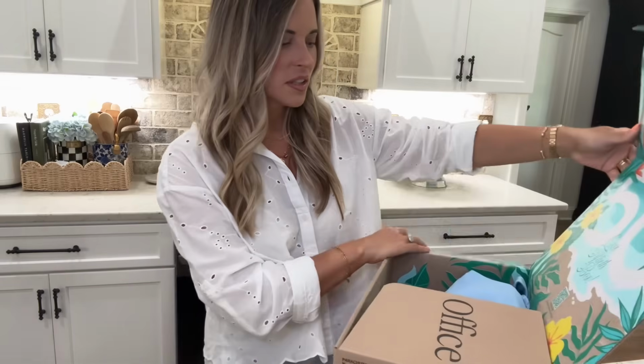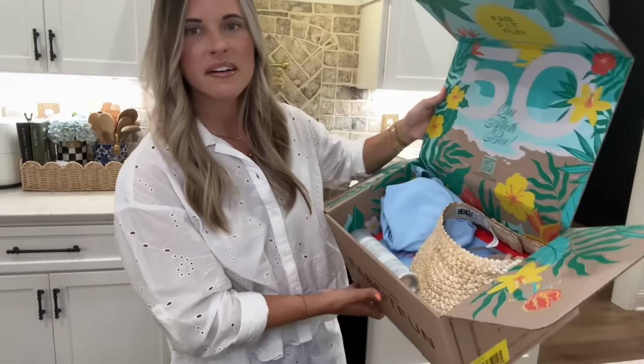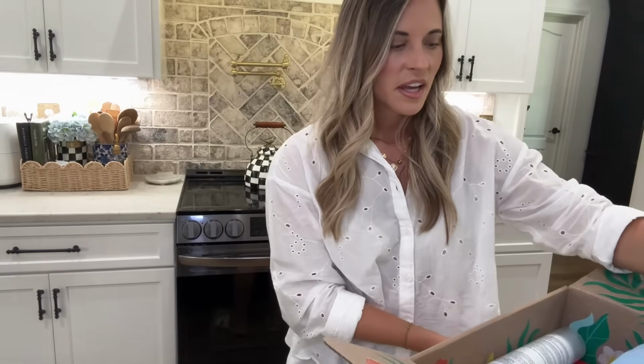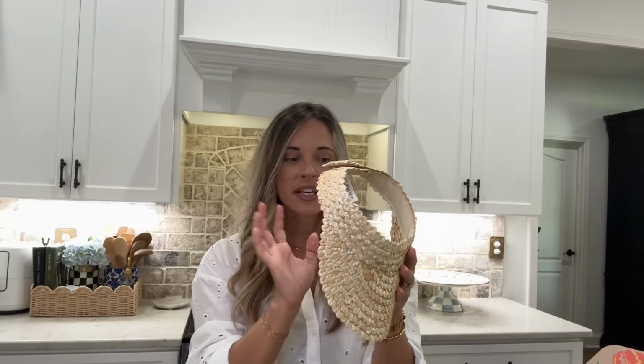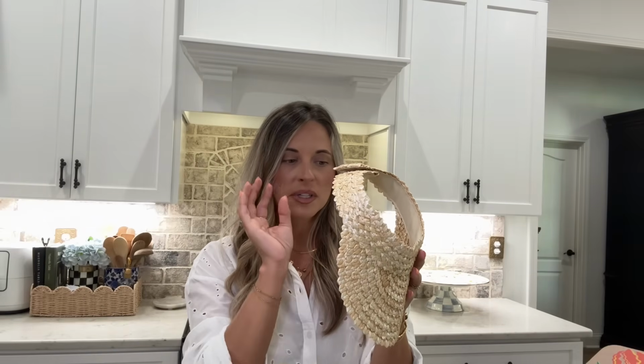So cute. I always love their packaging. And then we have lots of goodies in here. The first thing that I picked up was this little hat, and I love these little hats. They are so good if you need to put your hair up in a clip or a ponytail, but also shade your face from the sun. And this one is so cute. I also even love it with this little outfit. Reminds me of a little grandma sun visor, and coastal grandma is so in right now. So love this little rattan hat, and I know I'll be using it a lot.